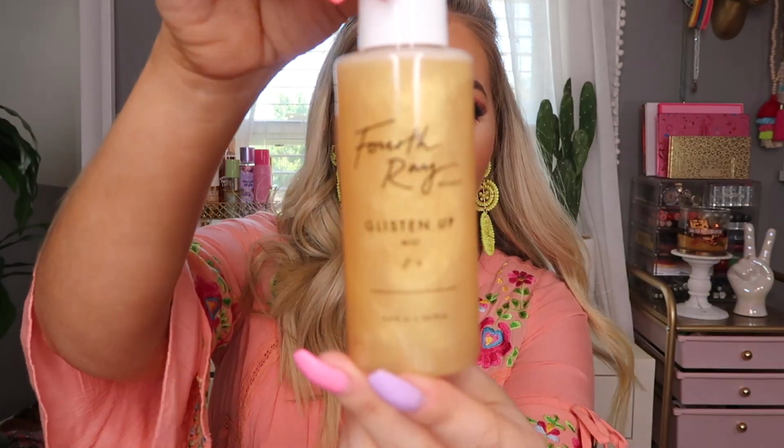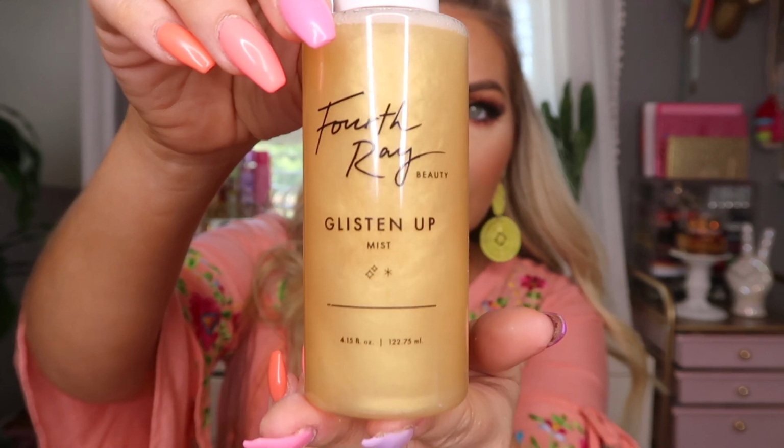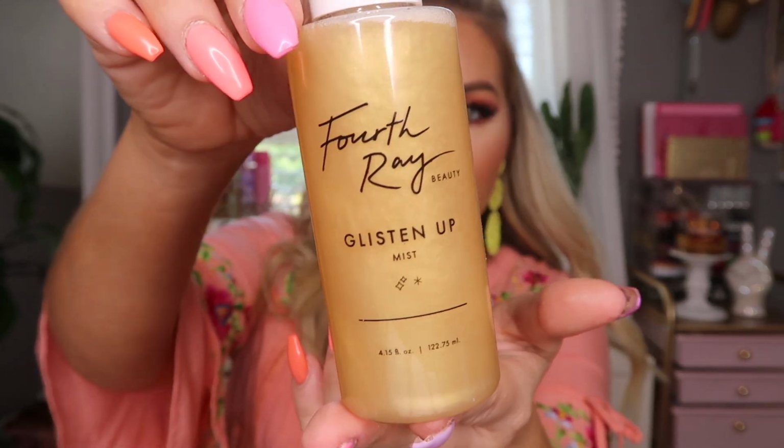I was also excited to try 43 Beauty, which is like a sister company of ColourPop. They have their Glisten Up Mist. How beautiful does that look? And I honestly thought this was going to be smaller than it is. It's a pretty good size. You get 4.15 fluid ounces of it.